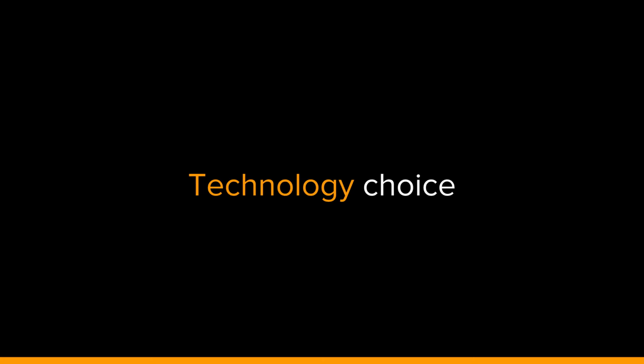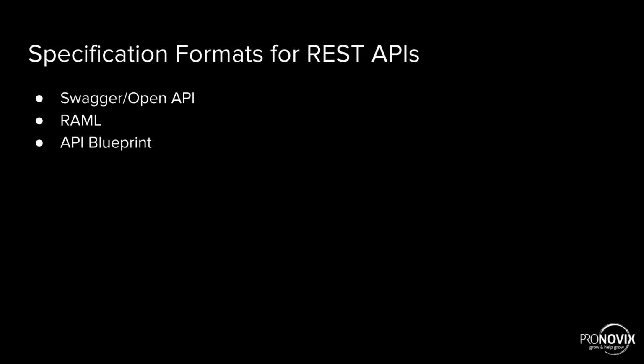Another thing, and this is kind of where most people start. Most people, like most API programs we've seen, get stuck on this step. They're like, so should we use Swagger or RAML or API Blueprint? And then most of the time, depending on the API management company they work with, they'll pick one of these. The thing is that this is just the tip of the iceberg, I think.